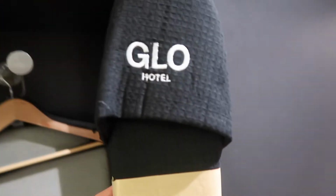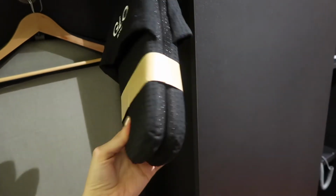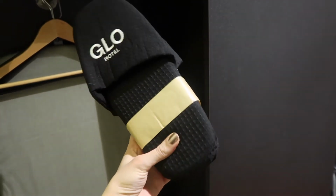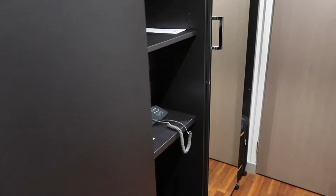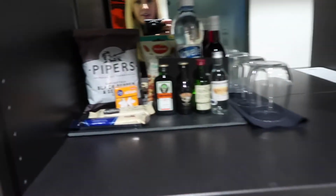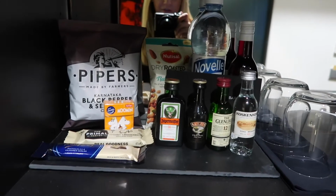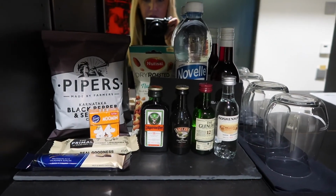And you've got some Glo Hotel slippers that will probably be too big for me, but seem very memory foamy, squishy, so maybe I'll give that a go. Then on this side, you have the mini bar, which is Temptation Nation here. These you have to pay for to consume.